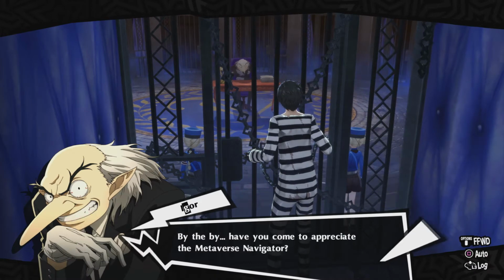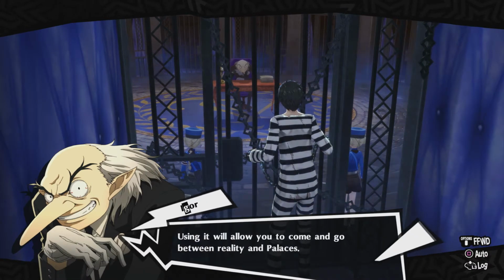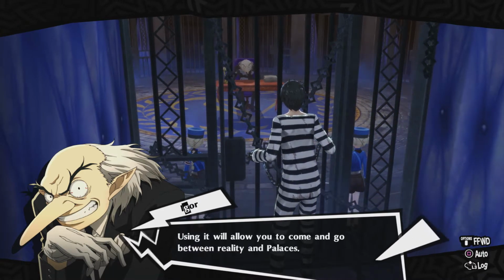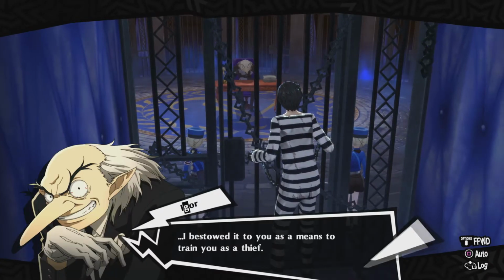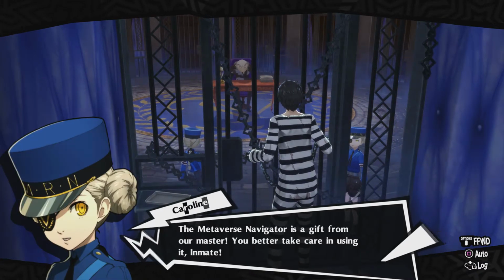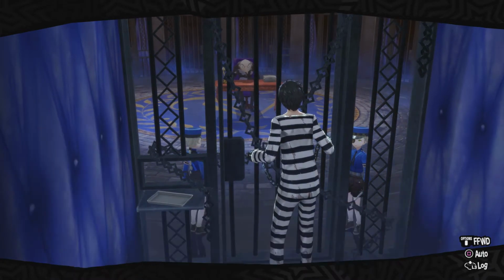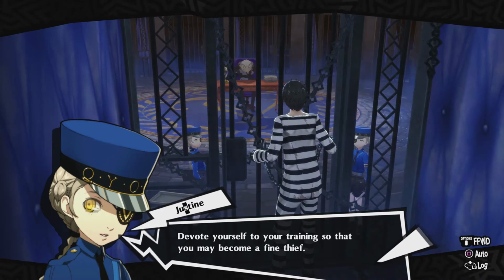By the by, have you come to appreciate the Metaverse Navigator? Using it will allow you to come and go between reality and palaces. I bestowed it to you as a means to train you as a thief. The Metaverse Navigator is a gift from our master. You better take care in using it, inmate. Devote yourself to your training so that you may become a fine thief.